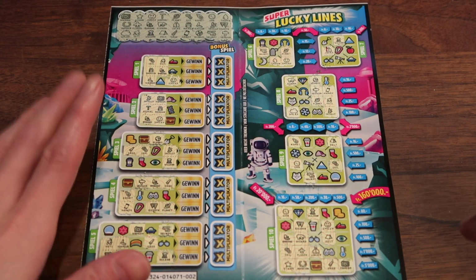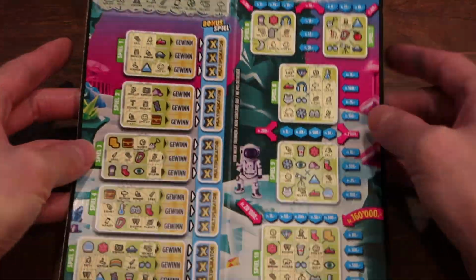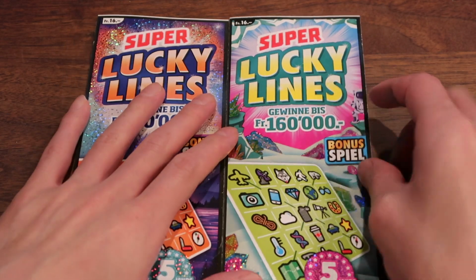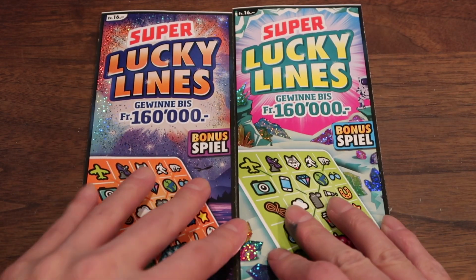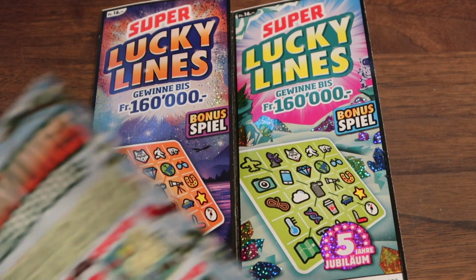And I hope everyone else watching this, I hope you guys still enjoyed this video. We got to play a bunch of these Lucky Lines tickets. You know, even if we don't win, they're still fun to play. And I guess that means these are going into my collection. I will make sure to check them again. And please let me know if you did see something I missed. I would much appreciate it.